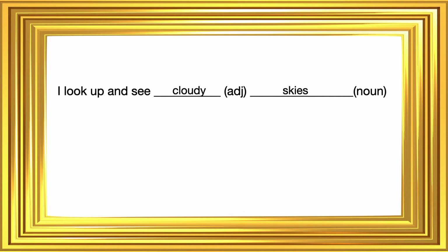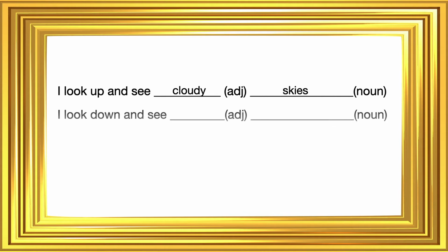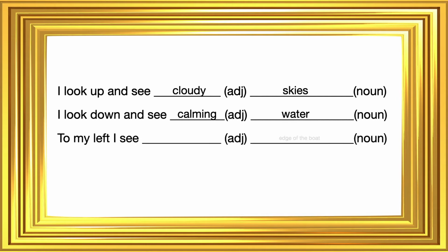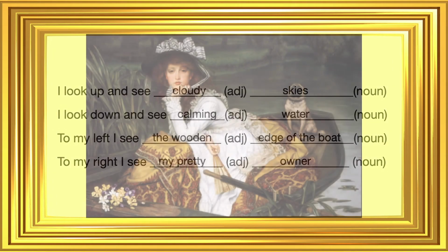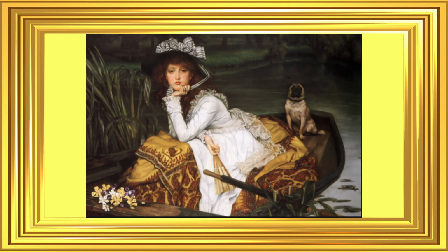I look up and I see skies, but I'm making sure I say cloudy skies because that's descriptive. I look down and see water, but it's calming water. To my left, I see the edge of the boat. What is that boat made of? And to my right, I see my pretty owner. Can you guess which point of view I'm writing from? Haha, you got it.